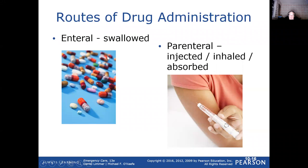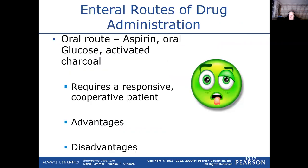Enteral again means you got the medication into your body by swallowing it, down your throat, into your esophagus, into your stomach. Any other way, whether it be injected, inhaled, absorbed, or anything like that, would be parenteral. But they don't ask that question on our test.